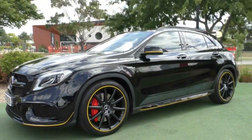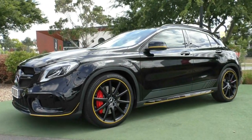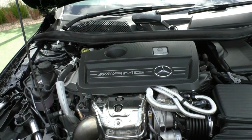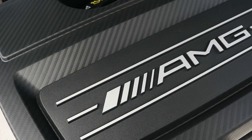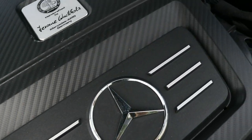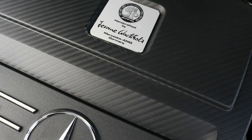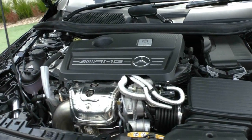What we're going to do now is pop open the bonnet, and I will show you the heart of this vehicle, the incredible engine that powers this GLA45. Look under the bonnet. Now what we have is still something very special. It is a 4-cylinder 2-liter petrol engine with that massive turbo sitting right in the front there. It is definitely a beautiful performance vehicle. 7-speed automatic gearbox is going to give you a very smooth drive.